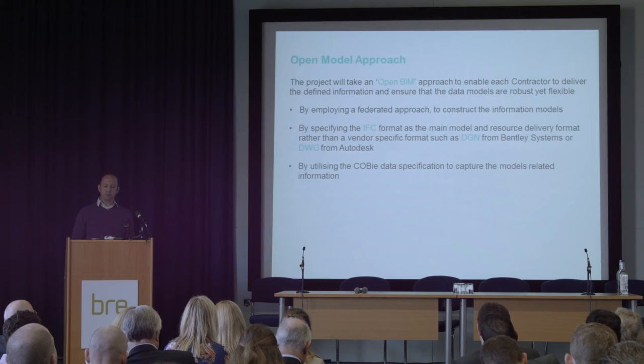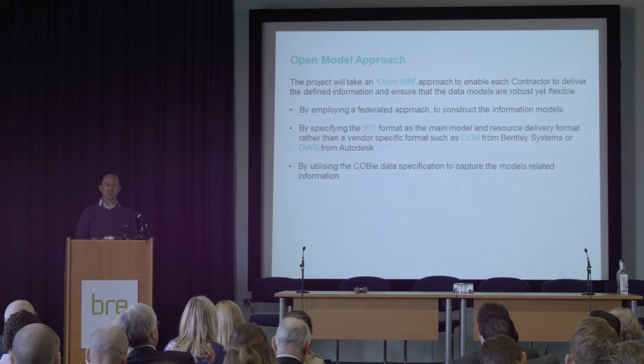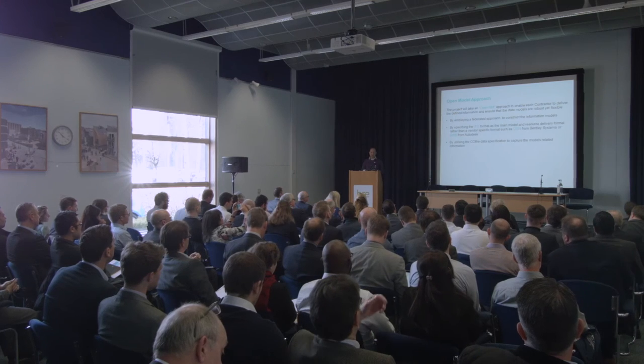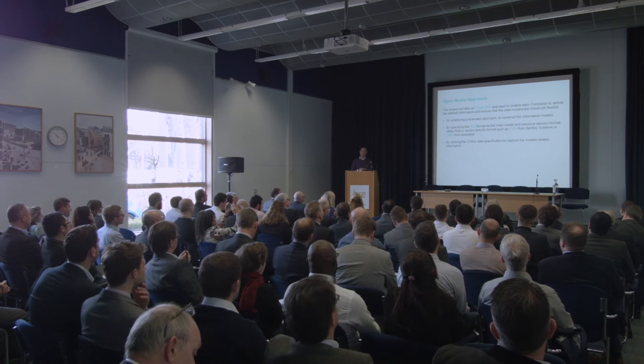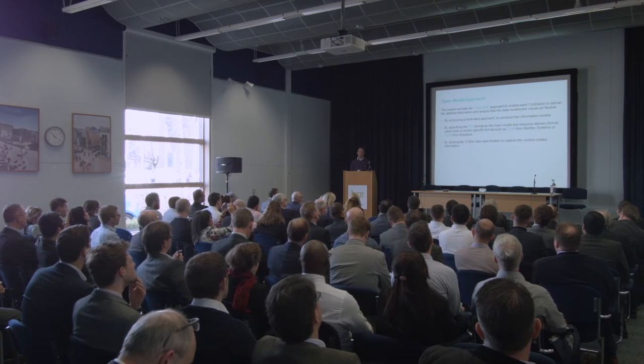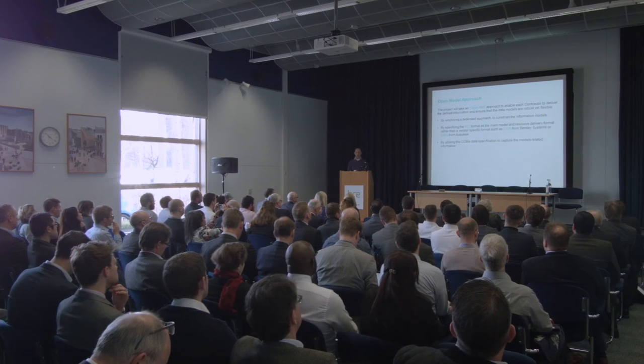But we did want to go for an open model approach. So we didn't dictate the format, but what we did ask for is that we wanted to go down the IFC route and the COBie at those data drops, as well as the native files. Now, where we are now is that with IFC as it is being developed and matured at this point in time, we're actually sharing IFC models, but our aspiration is to move to fully compliant IFC deliverables as part of our gate process, which ties very much to those RIBA stages.